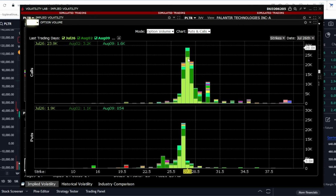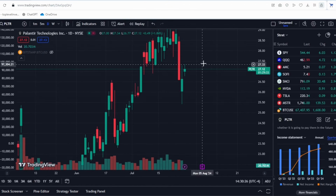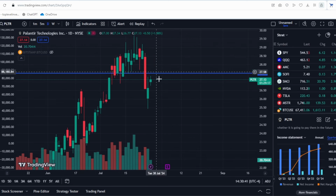Now, let's look at the trading volumes. As we can see, there are significant trading volumes concentrated at the $27.50 level, specifically for call options. This level is currently a very significant resistance that we have not yet been able to overcome. We also see large volumes at the $28 and $27 levels. In the near term, volumes are concentrated around these prices.